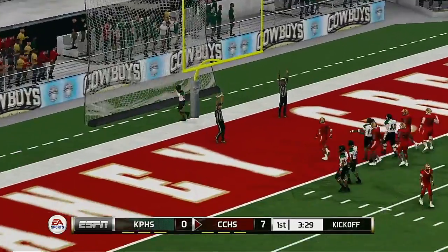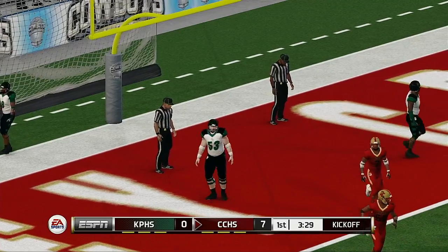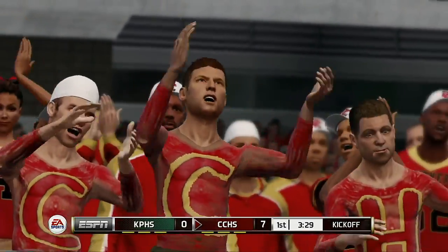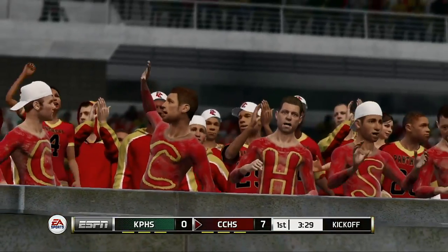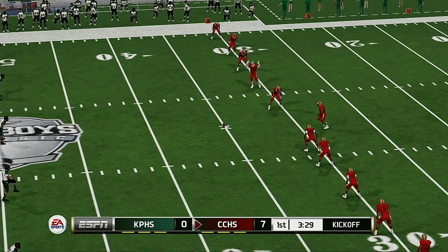He makes the PAT. So that's a 6-play, 61-yard drive, and they add 7 points to the scoreboard. And it was really those long runs that helped propel that drive. So our score, 7-0. Looks like they're ready for the kick.